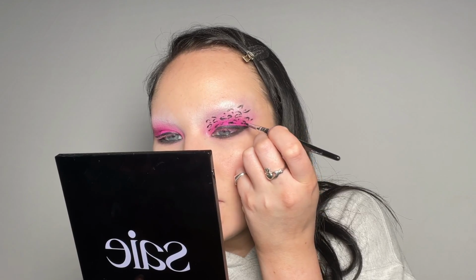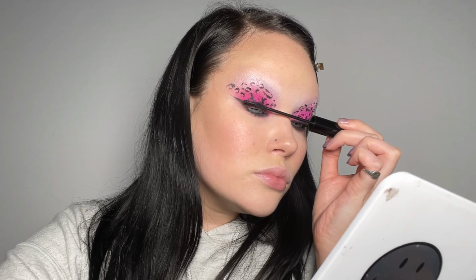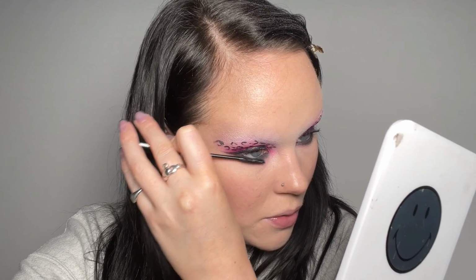I think once everything's on, it'll be fine. Okay, it's not perfect, but go and do my mascara and lashes. I'm gonna go for these lashes. I feel like they're very appropriate for the time, for the look. And then let's do loads on the lower lash line.